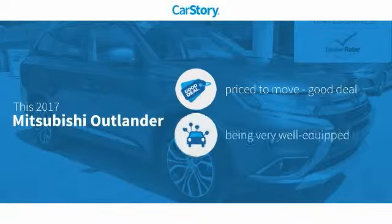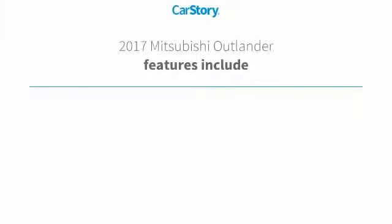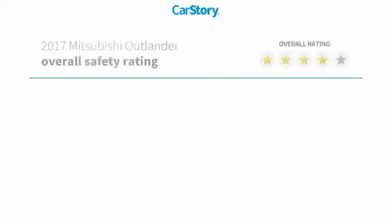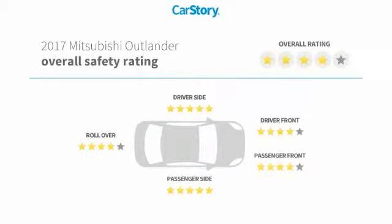Car Story research indicates this vehicle as being priced below the average market price. Loaded with features. Features also include heated seats, keyless entry, keyless ignition, rear view camera, hands-free Bluetooth integration, and has been listed as an IIHS top safety pick with these ratings.